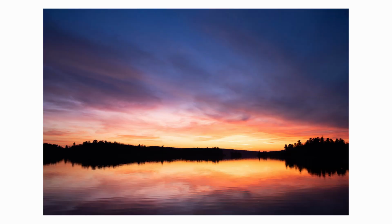This is my favorite picture of the trip, and honestly one of my favorite pictures I've ever taken. And that was it for the trip. However, the next day we found out that there was a new trail just outside of Sault Ste. Marie that we went to visit.